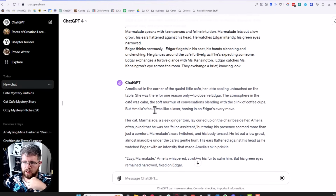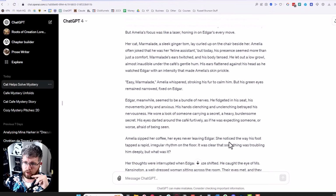Amelia sat in the corner of the quaint little cafe, her latte cooling untouched on the table. She was there for one reason only, to observe Edgar. The atmosphere in the cafe was calm, the soft murmur of conversations blended with the clink of coffee cups, but Amelia's focus was like a laser, honing in on Edgar's every move. Her cat Marmalade, a sleek ginger Tom, lay curled up on the chair beside her. Amelia often joked that he was her feline assistant, but today his presence seemed more than just a comfort. Marmalade's ears twitched and his body tensed. He let out a low growl, almost inaudible under the cafe's gentle hum. His ears flattened against his head as he watched Edgar with an intensity that made Amelia's skin prickle. "Easy, Marmalade," Amelia whispered, stroking his fur to calm him, but his green eyes remained narrowed, fixed on Edgar.